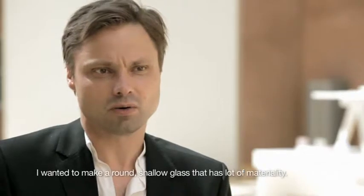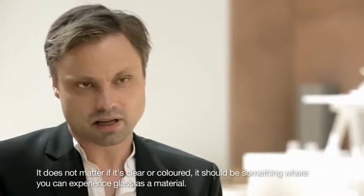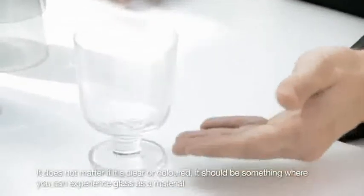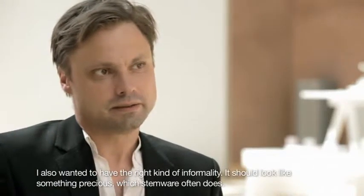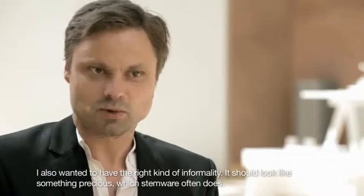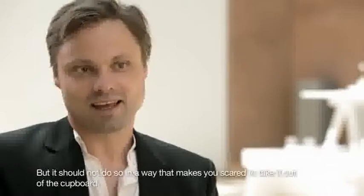I wanted to make a round, quite shallow glass that has a lot of materiality, no matter if it's clear or a colored version, it should be something where you experience the glass as a material. I also wanted it to have the right kind of informality. It should look like something precious, which stemware often does, but not precious in the way that you are scared of taking it out of the cupboard.